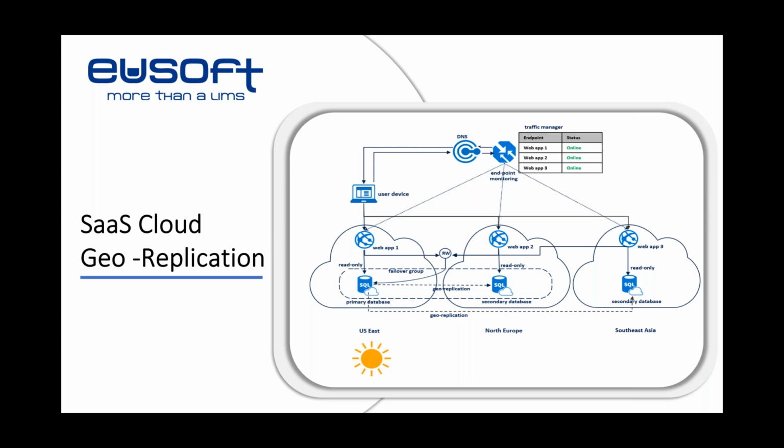So this means that you need only to use the application, and all the infrastructure that is managed by the cloud provider is managed automatically without using your IT team.